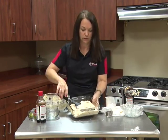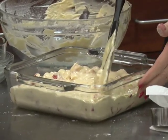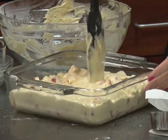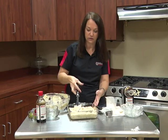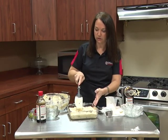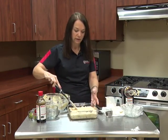So what you want to do is you really want to try to push it as far out as you can, because I want my corners to be even with the cake. A lot of times our cakes are puffed up in the middle and the sides are not as good. So I always try to push out from the center to make it go out toward the sides and the corner. And that's my goal, so it will keep it out that way.